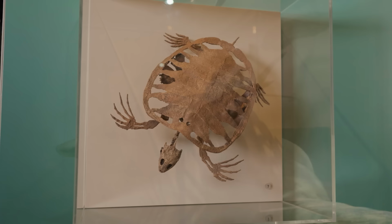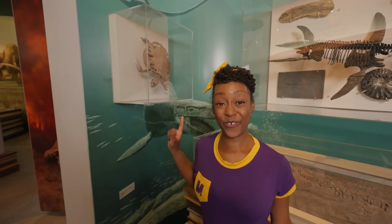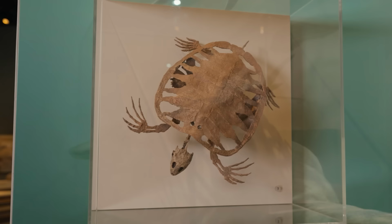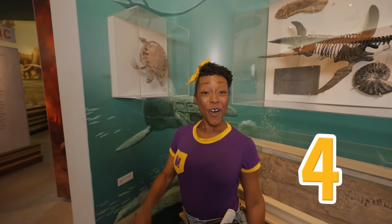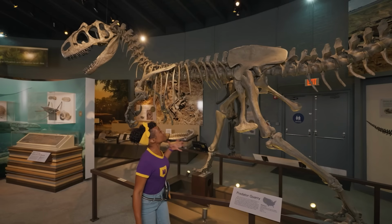Oh, and check it out. This is a fossilized sea turtle, an ancient one from millions of years ago. Let's count its flippers. Ready? One, two, three, four. Four flippers. Let's pretend to swim, swim, swim, just like a sea turtle. Whoa! Check it out! This dinosaur is huge! Does this look like a Parasaurolophus?